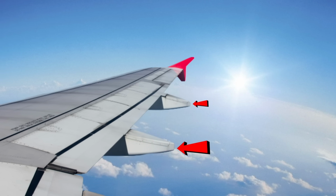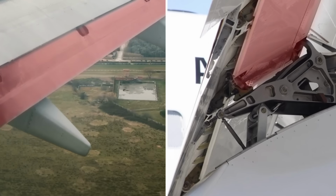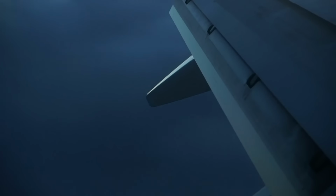Another thing you've probably wondered, especially while looking out the window on an airplane, is what these things do. These canoe-shaped pods house the mechanisms responsible for moving and extending the flaps along the trailing end of the wing, which affect the plane's lift.